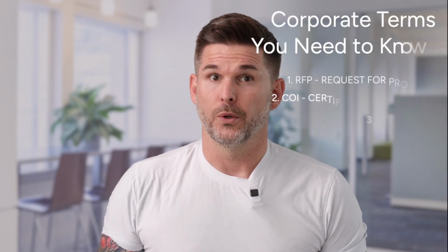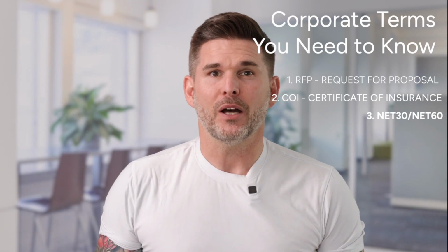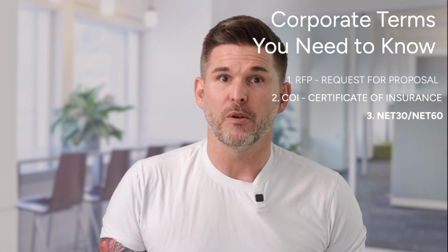Net 30 or Net 60 describe payment terms. It's basically the amount of time the vendor has to pay you from the day they receive the invoice. In Net 30 terms, they have 30 days to pay you, and so on. If you agree to Net 30 terms, remember that you can usually negotiate a deposit to hold the date, especially if it's last minute. The good news is that once you're signed on as a vendor, it's easier to get paid for additional jobs you might book with that same client later.